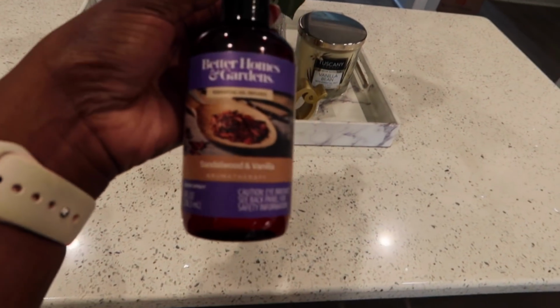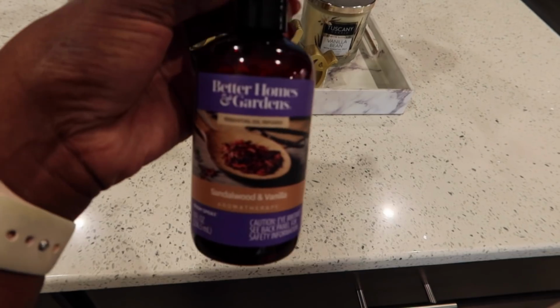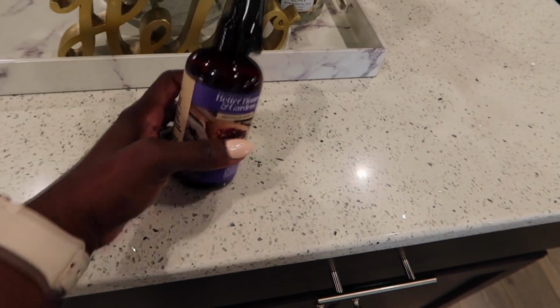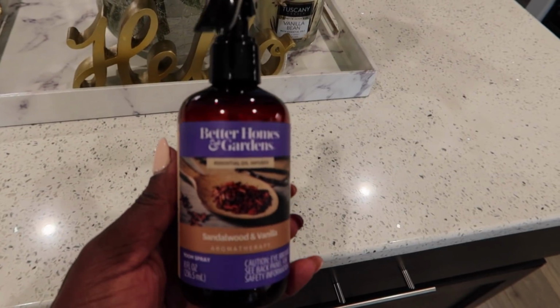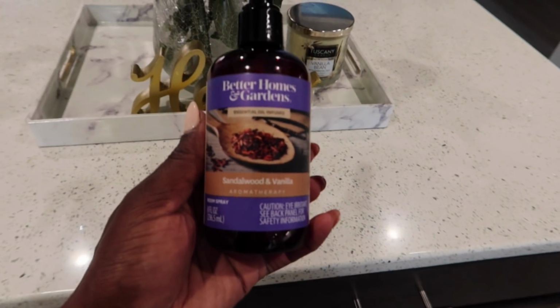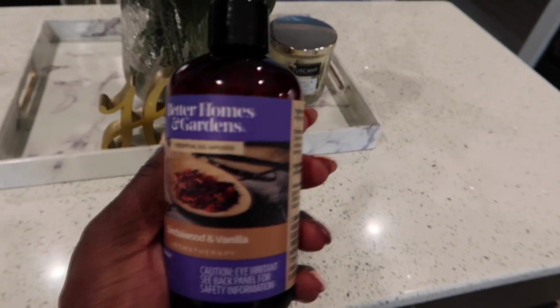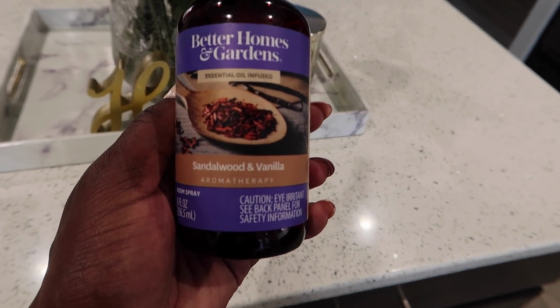Oh, and I got this spray from Walmart when I was there getting some stuff. It makes your house smell absolutely amazing. Very inexpensive. And this is the sandalwood and vanilla. Girl, this spray is everything. You only need a little bit. It goes a long way.